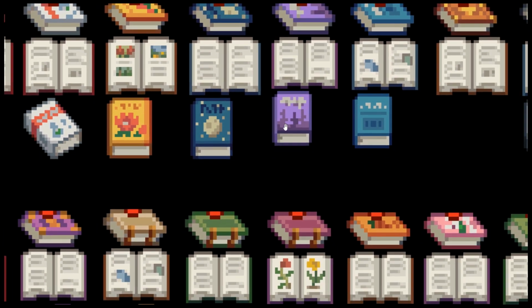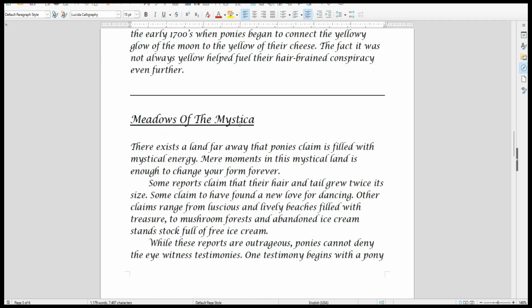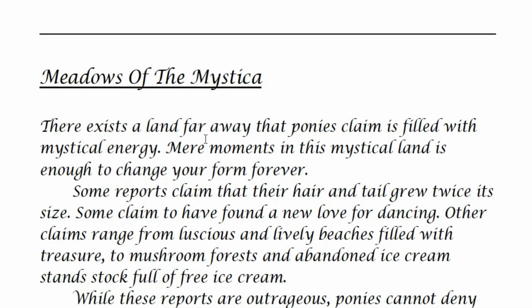It's the weird purple book with what looks like trees, I guess, on it. Maybe they're meant to be ponies. I don't know. But they're meant to be something. I just assume they're meant to be trees. So I decided to write this one. I called it Meadows of the Mystica.